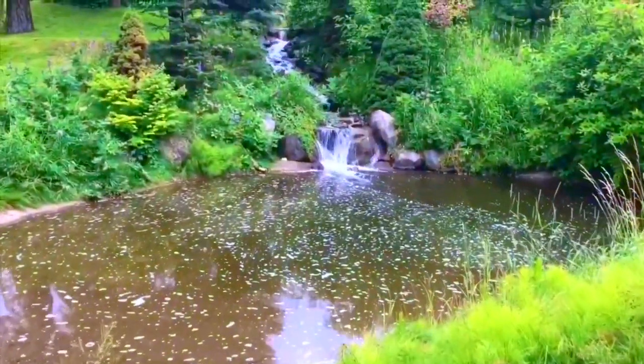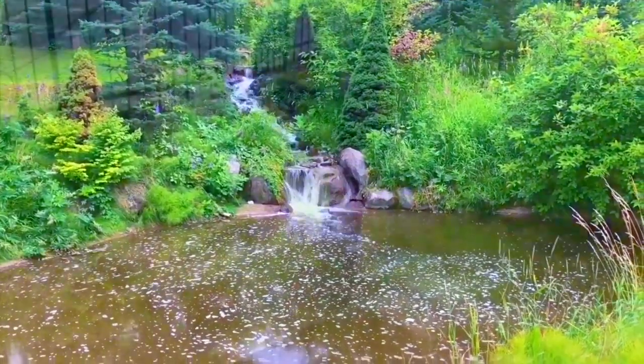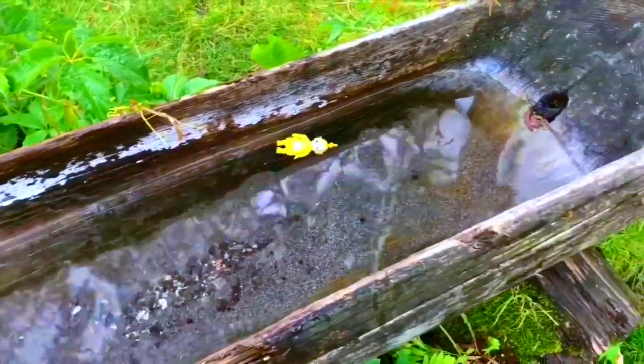Here is our first pond with a beautiful little stream and waterfall. There's also a little water fountain. I think I'll give my ball a clean. Oh, look who's having a little float. It's Lala. Ayo!